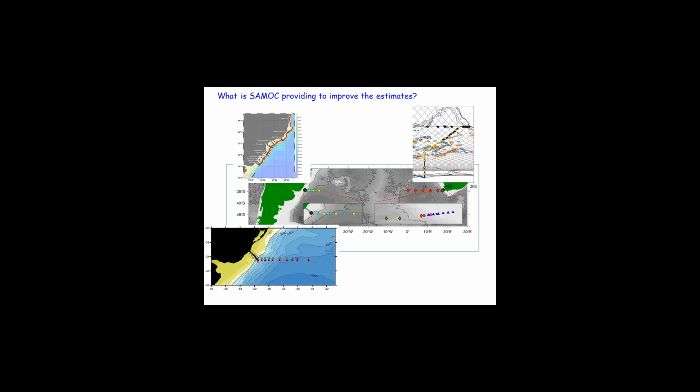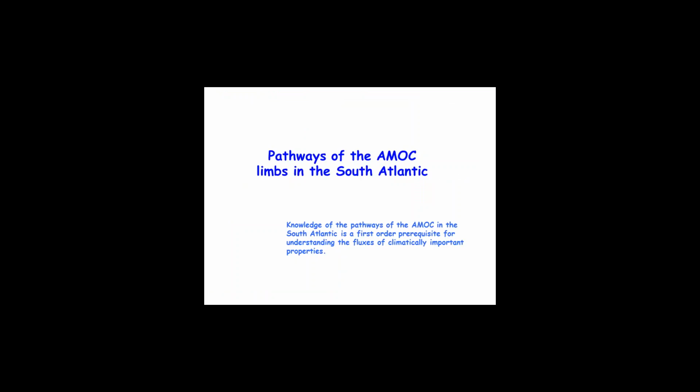So no matter what methodology you use, you're going to have to use a model to estimate the western boundary, or some sporadic data that might allow us to provide a better value for that. So this is in respect to the meridional overturning transport.